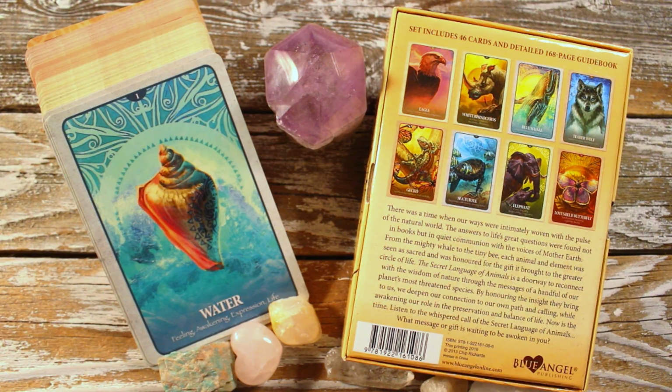The secret language of animals is a doorway to reconnect with the wisdom of nature through the messages of a handful of our planet's most threatened species. By honoring the insight they bring to us, we deepen our connection to our own path and calling, while awakening our role in the preservation and balance of life. Now is the time. Listen to the whispered call of the secret language of animals. What message or gift is waiting to be awoken in you?